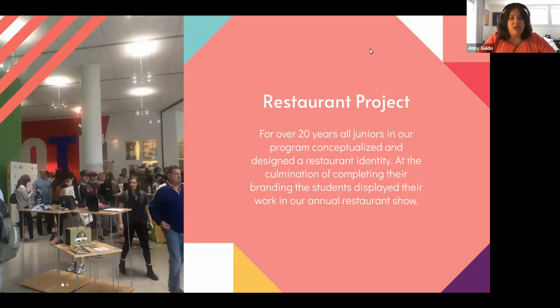The restaurant project has been a project in our curriculum for over the past 20 years. All of our juniors participate in this project, and historically, the students would create their own concept for a restaurant, brand the entire restaurant, write all of the copy, and produce all of the collateral.